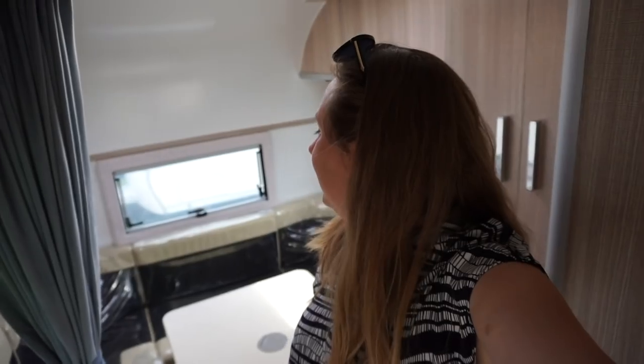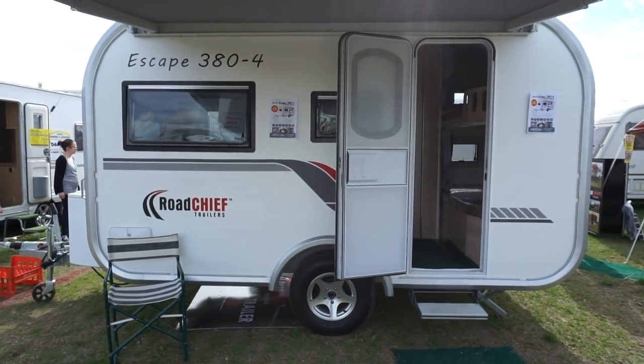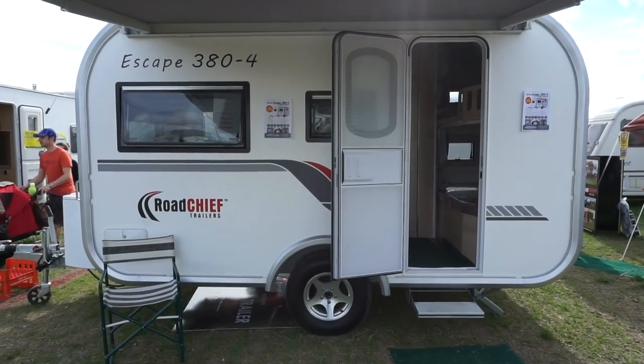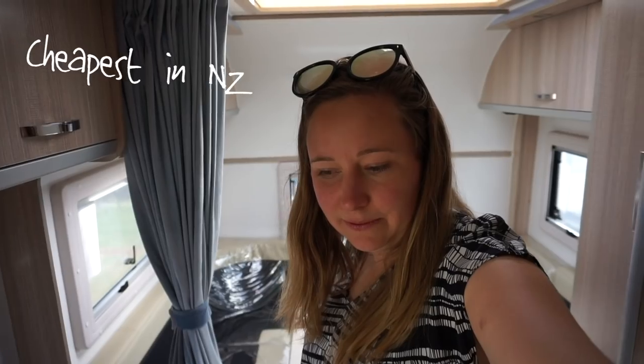This is cool. Haven't seen this before. It's from Save Barn Road Chief, and it's tiny, but it kind of does what you need.